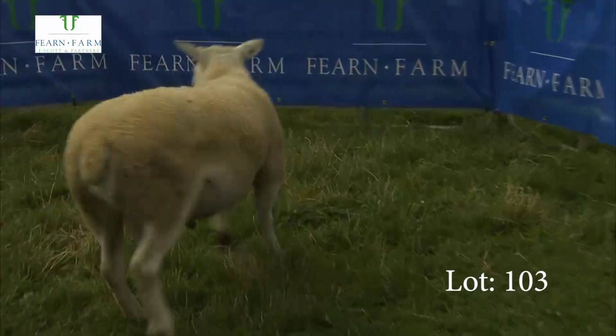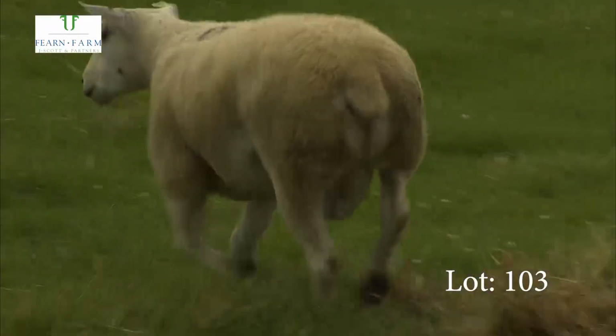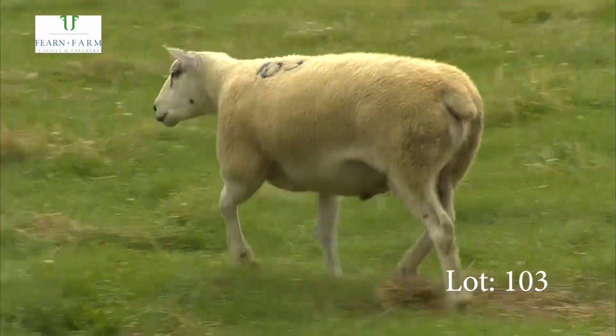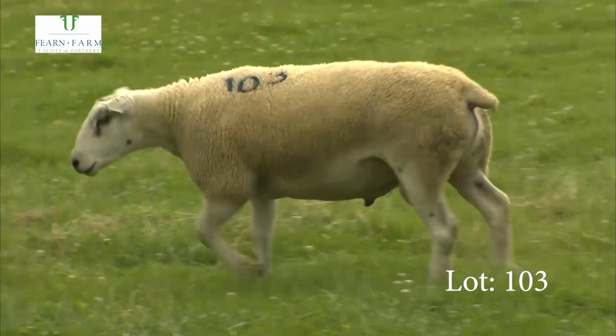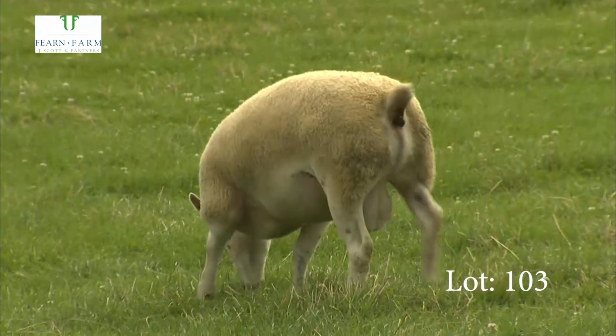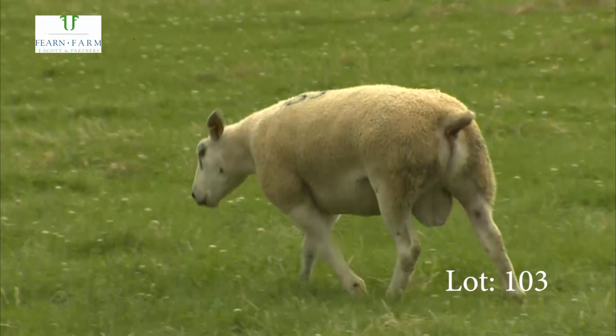Next up, lot number 103. Cleared it. So this is another select ram. He's in the top 10% for growth rate and top 25% for muscle depth. And also, if you just want to pull your lambing percentage back a little bit, just 1% or 2%, that's a good ram to choose.